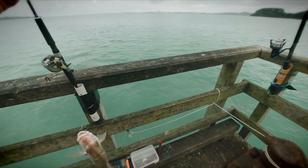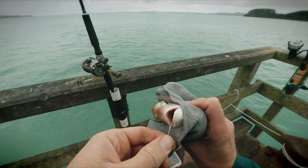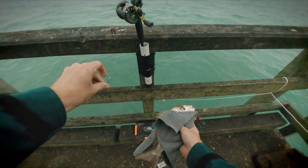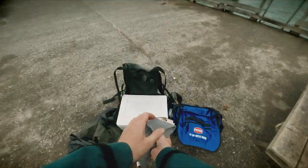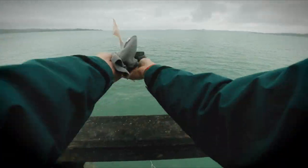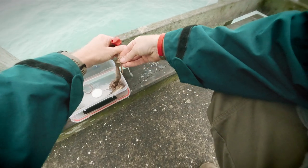As an aside, the Ocean Angler small box is, ouch. Come on, buddy. There we go. Is slightly, oh God, he's probably nearly big enough. Yeah, fuck that. Oh well, you come back up and I keep you. A bit of stinky squid this time.